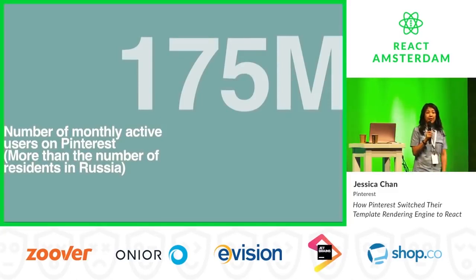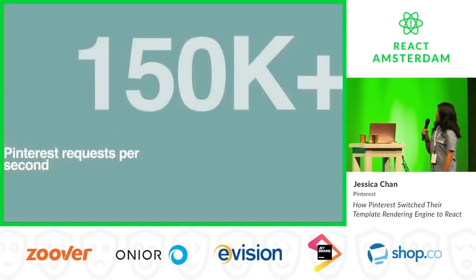Just to give you an idea of scale, Pinterest has 175 million monthly active users. That's more than the number of people that live in Russia, just for scale. And to give an idea of load, we serve 150,000 requests per second. That's our servers.